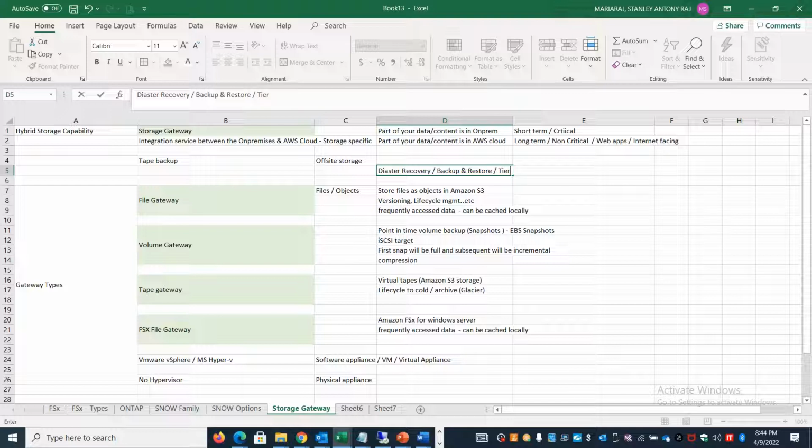Or some people are also using it for tiered storage. After you move to the cloud, I also told you, you can do lifecycle management. Data that is not frequently accessed, move it to Glacier or some kind of archived storage, so that they can save a lot of cost. So you get a tiering advantage in the cloud.